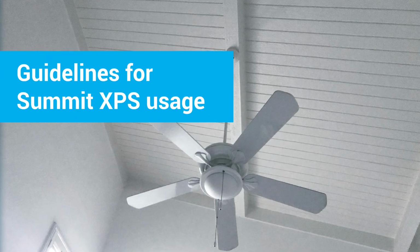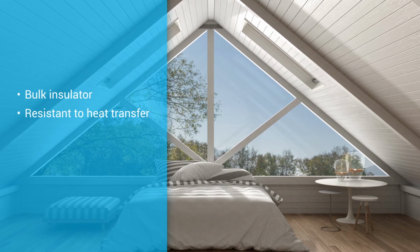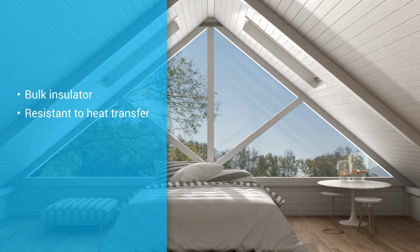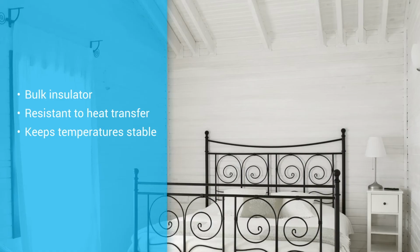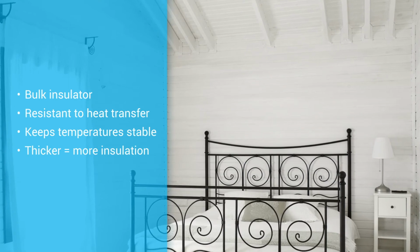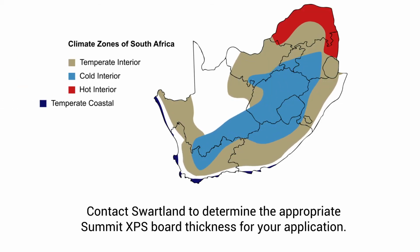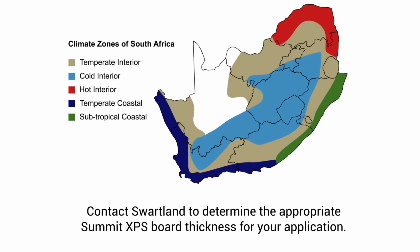Summit XPS board is a bulk thermal insulator. It prevents the transfer of heat through conduction and convection and provides a more stable interior temperature. The thicker the board, the better it insulates. It's important to remember that different climatic regions in South Africa may require different levels of insulation to achieve comfort and legal compliance.